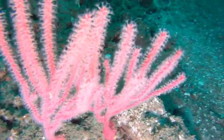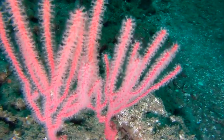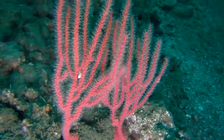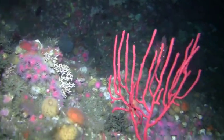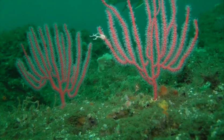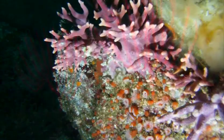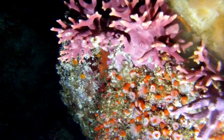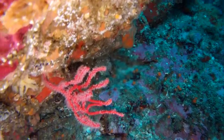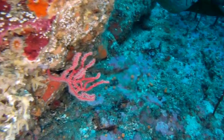Corals are among the oldest living animals on the planet. Some are more than 4,000 years old. They're not one animal, but hundreds of tiny individuals living as part of a colony. It can take hundreds of years to grow into gardens. These colorful creatures are some of the most striking, yet fragile inhabitants of the seafloor.